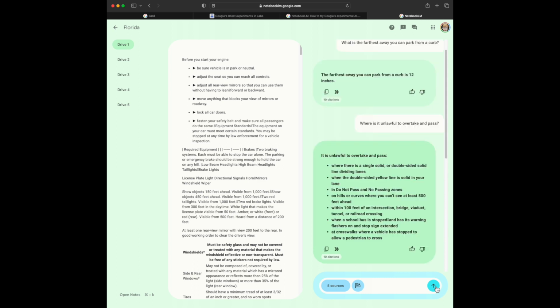So where is it unlawful to overtake and pass? It is unlawful to overtake and pass where there is a single solid or double-sided solid line dividing lanes. So single solid, double-sided solid. When the double-sided yellow line is solid in your lane, in do not pass or no passing zones, on hills or curves where you can't see at least 500 feet ahead, yep, because of oncoming traffic, within 100 feet of an intersection, bridge, viaduct, tunnel, railroad crossing, okay, good. When a school bus is stopped and it has its warning flashers on and stop sign extended. I thought you couldn't pass a stopped bus regardless. And at crosswalks where a vehicle is stopped to allow pedestrians to cross.